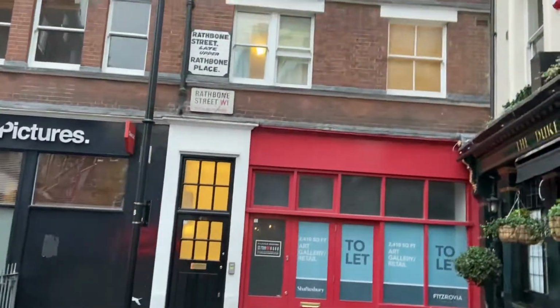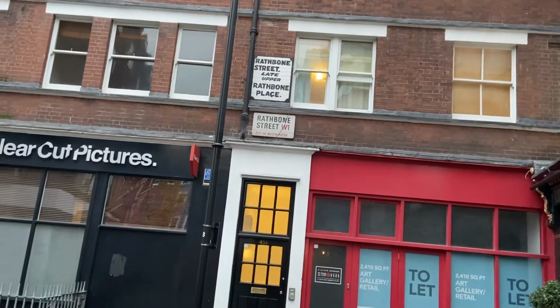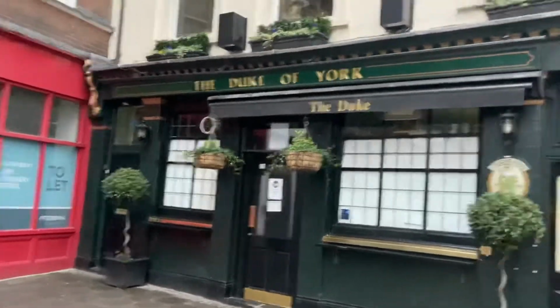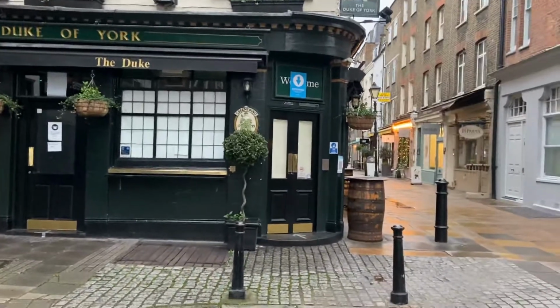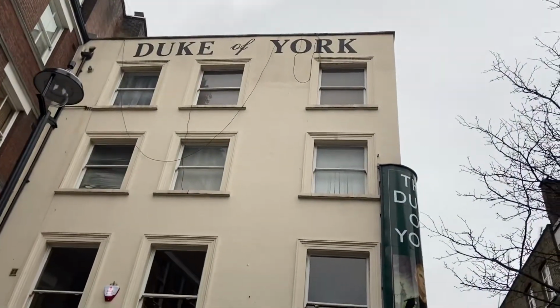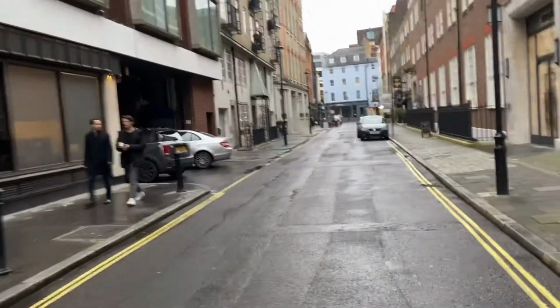This is an interesting corner here, Rathbone Street, and show you this corner pub tucked away there, Duke of York. Again, completely empty. Nice stenciling work way up there.